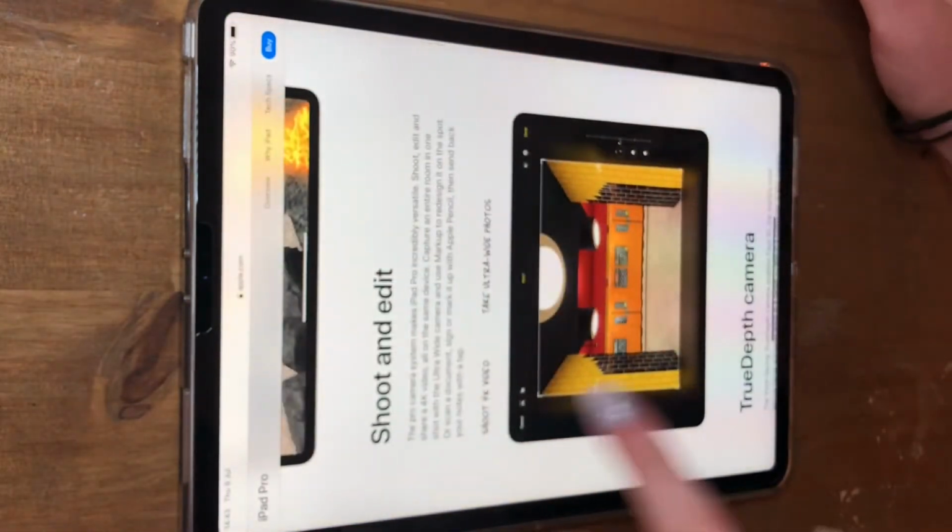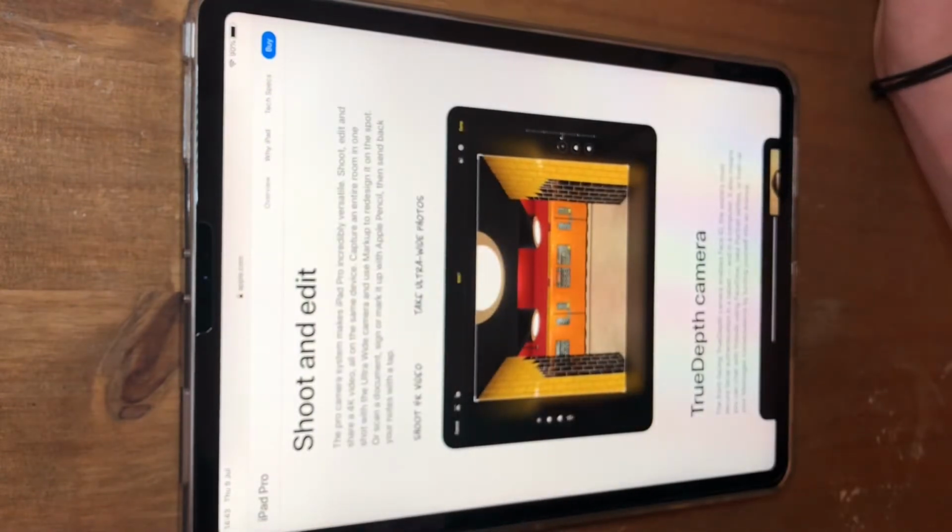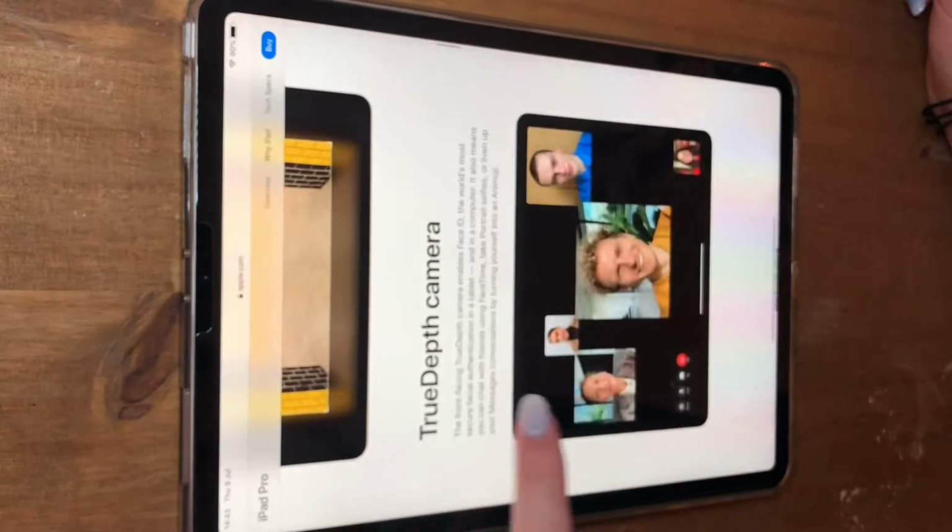And then again, here's about the camera. So you can shoot 4K video, which I don't doubt. You can shoot 4K on my iPhone as well, which I've done before. I'm assuming it's very good. And then there's the ultra wide photos and the true depth camera.